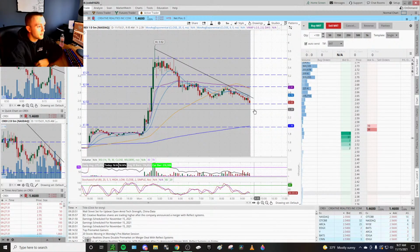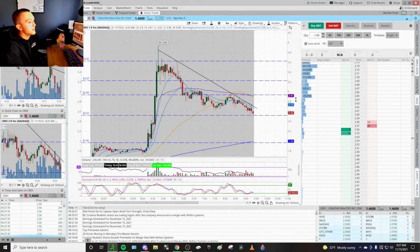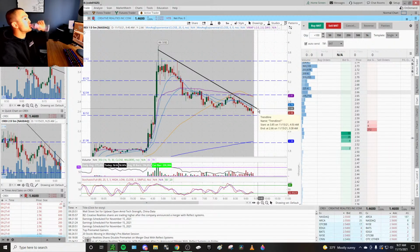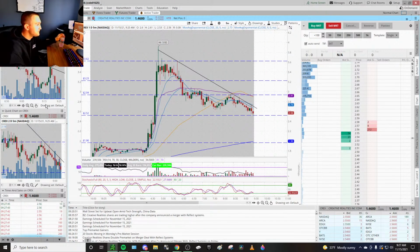I think I want to see this start to move back up towards $3 potentially here. This is 8 million in float, so this can move really quick. We have 2 minutes left on the 5-minute candle here.